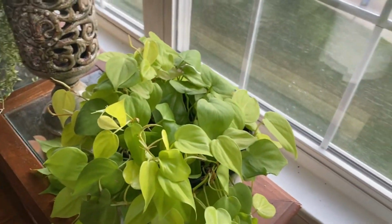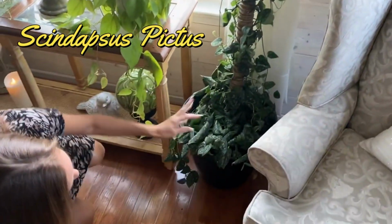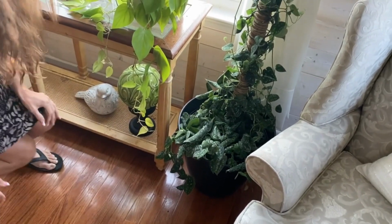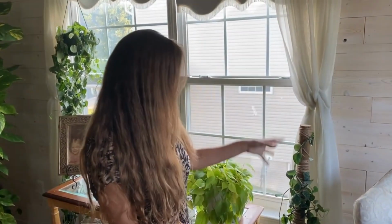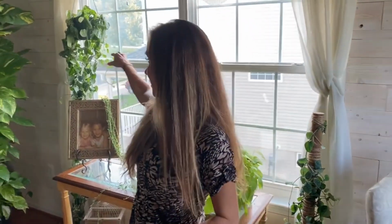And then this is my other Scindapsus pictus. I pulled him, yeah. He's not the happiest Scindapsus, so I might actually end up putting him back in a hanging basket, only because he was in a hanging basket and then I put him in this whole pot situation and he's not as happy as he was when he was like this, so we'll see.